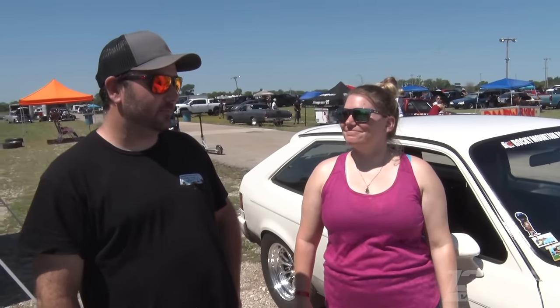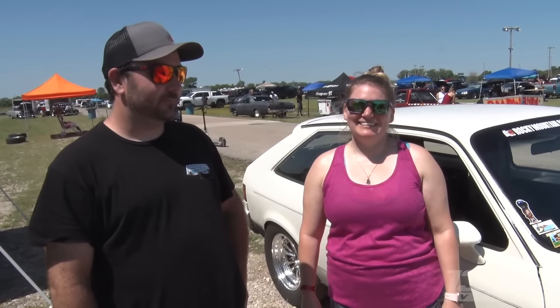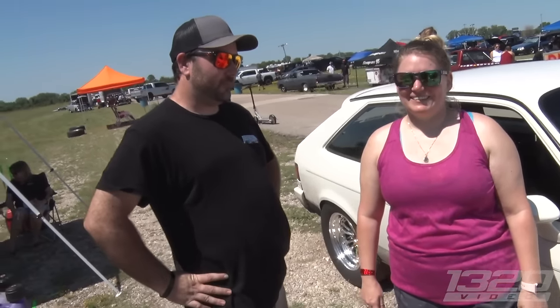It's got a 580 lift hydraulic roller cam in it. It's got roller rockers, H-beam rods. Wow, all the good stuff. Serious V6. How much does it weigh? It's around 2,600 pounds with me in it. So it's still pretty light. That's good. What else have you done to this thing to make it race ready?